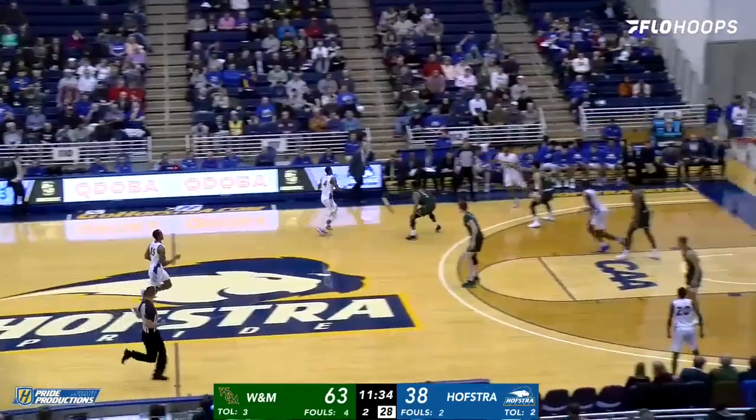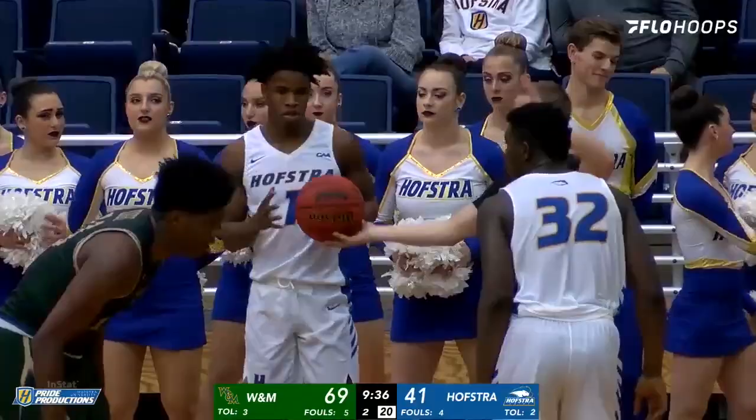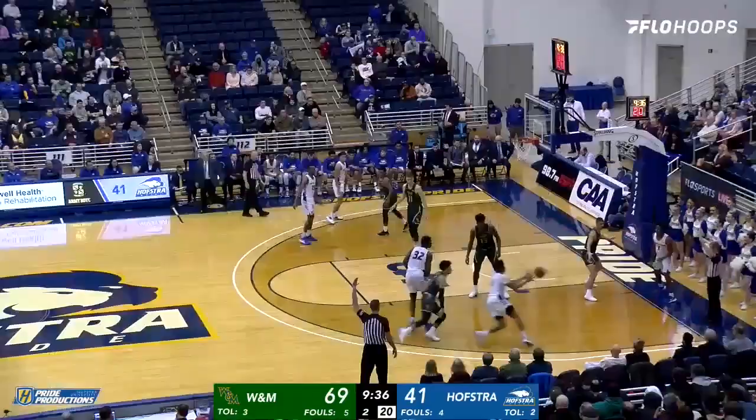He tries to go coast to coast. No good on the contested shot. That'll be part of a two-game road trip, and there'll be an Elon on January 30th. And after the quick inbound, the shot is good.